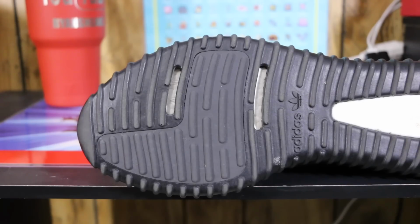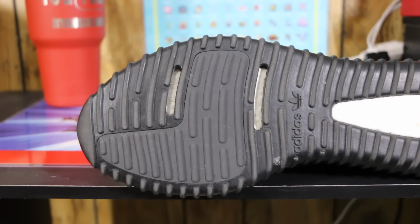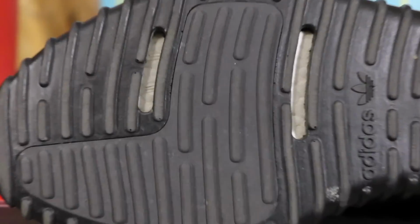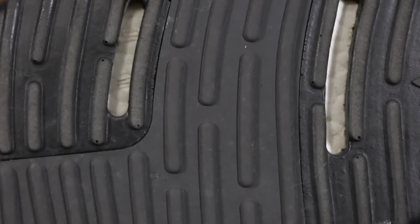The second part that I want to talk about on the boost, which is also a pretty good way to tell because I see a lot of fakes leave this part out, is these little windows right here. If you zoom in close enough, you will see that they have these little circles with lines through them. And I know a lot of fakes do not have that. Legit ones always will have that, so that's always a good thing to check for. I know I didn't talk about that in my last video. I kind of overlooked that.